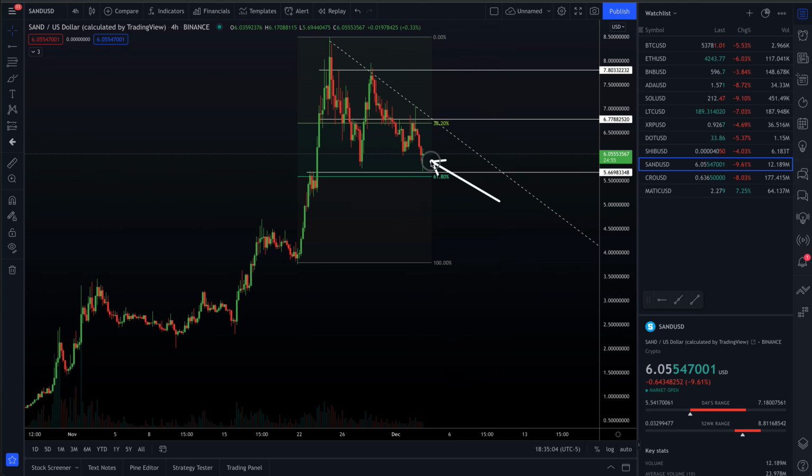Obviously, we're getting that 4-hour hammer candle, which is forming. If it does result in any sort of bounce, you're looking for a move into the 38.2. We also know it was prior structure. We had resistance and support from in the past. That's about $6.77. From there, that would coincide with the break of the resistance trend line. In my estimation, that's probably the larger move, right?